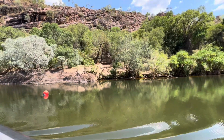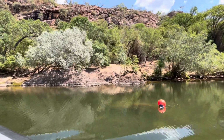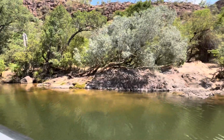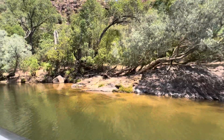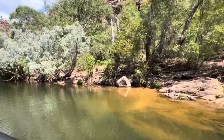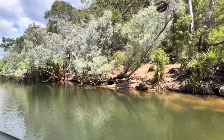So the Daly takes the water from all of its tributaries and flows out into the Timor Sea in a place called Anson's Bay, which is roughly 150 kilometres southwest of Darwin. So when you have a look at this river system on a map, it makes a very rough horseshoe shape across Australia's top end here.